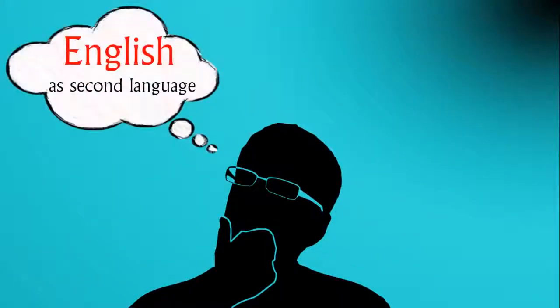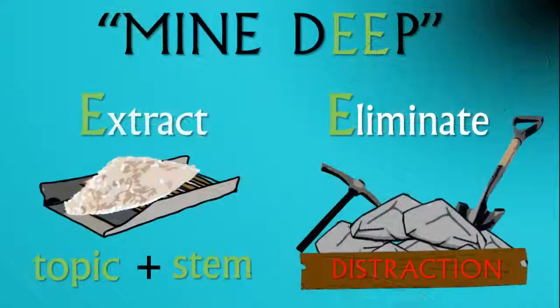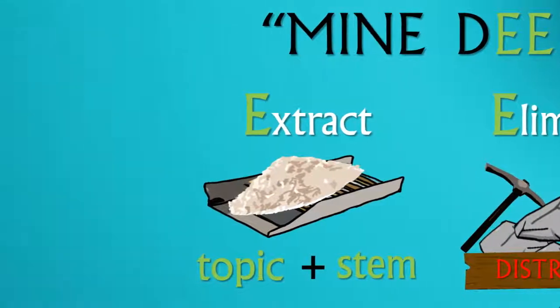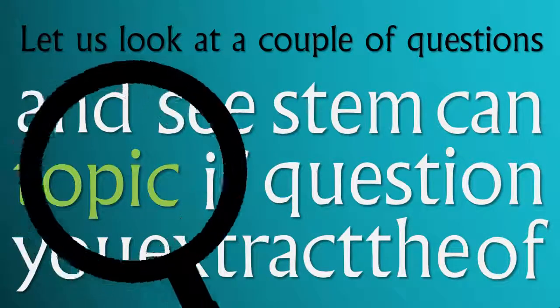If English is not your first language, or if you frequently miss important words in questions, this is a critical step in adding to your test-taking habit. Let us look at a couple of questions and see if you can extract the topic of the question and the stem.